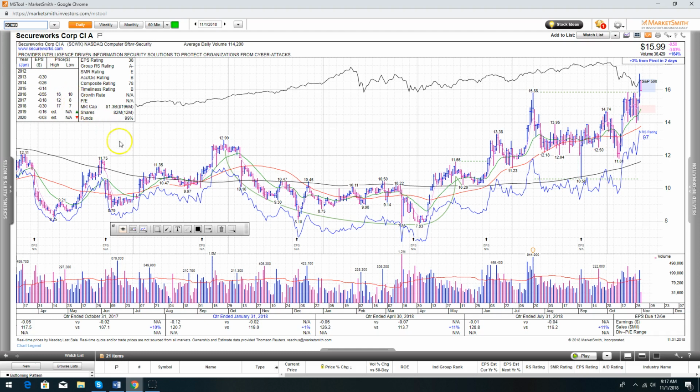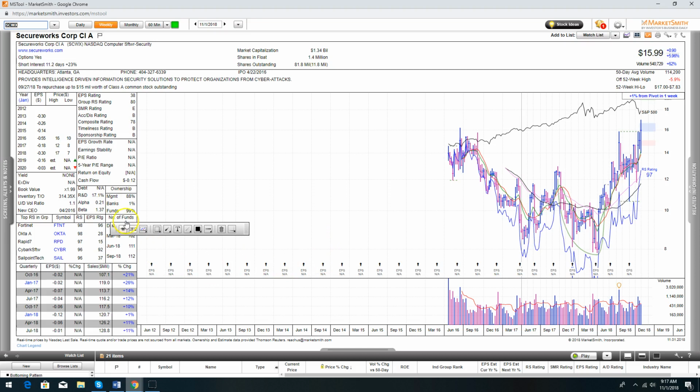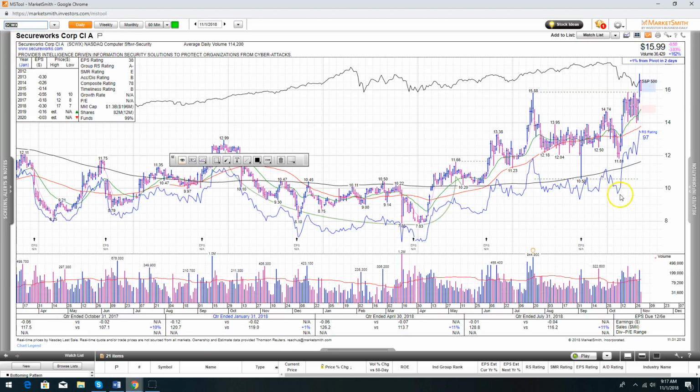Secureworks. The computer software security sector. Let's look at the fundamentals first. It hasn't quite turned a profit, which a lot of them haven't. Sales are okay, but what I'm noticing over here is a rising relative strength line. A rising relative strength line when the market's selling off. You have lots of accumulation right here. You have a kind of wild earnings day, but it held up.